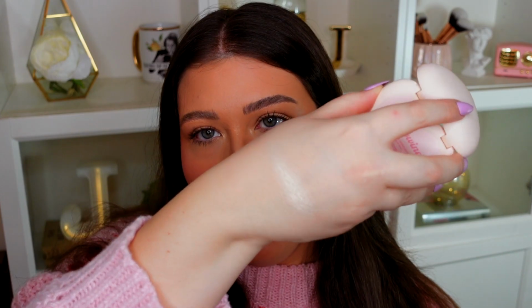So that is super pretty. They do have a few of their glossy lipstick products that I'm going to be showing you guys after, but first let's just get started into this eyeshadow tutorial try-on with the new palette.